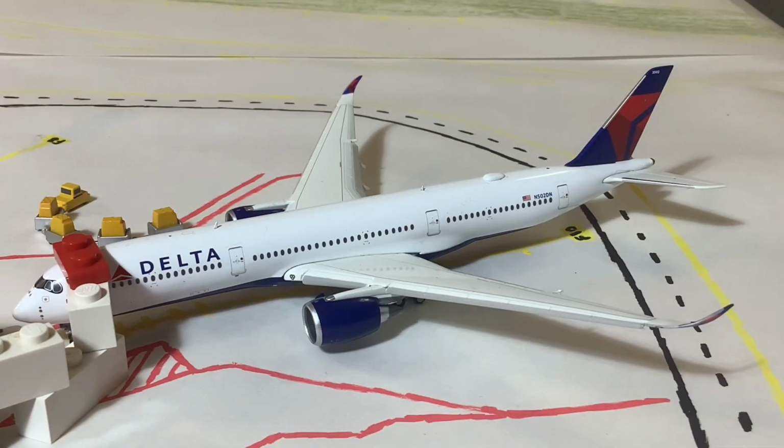And here we have our Delta A350-900. This one has just finished the boarding process. Actually, this jet bridge should be pulling back just about now. You can see the baggage carts on the other side being pulled away from the aircraft. This one's about to be pushed back here.